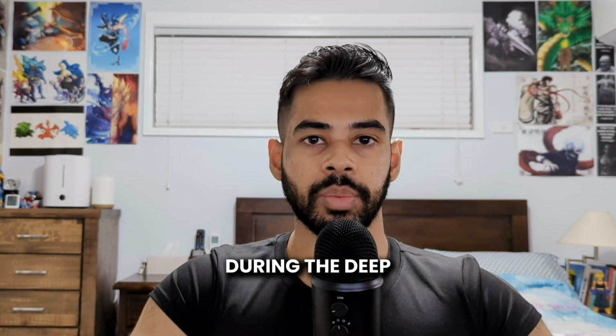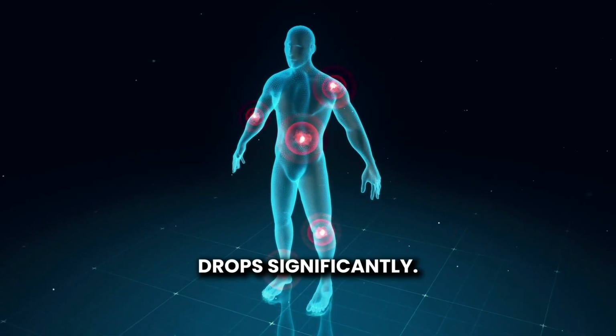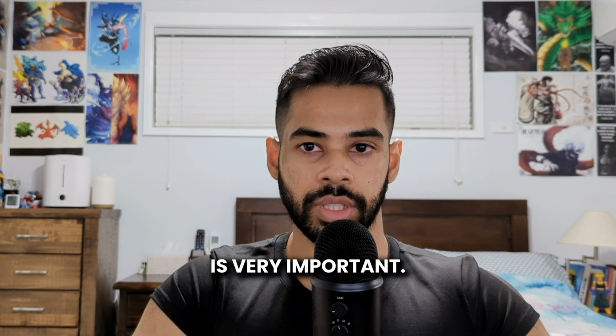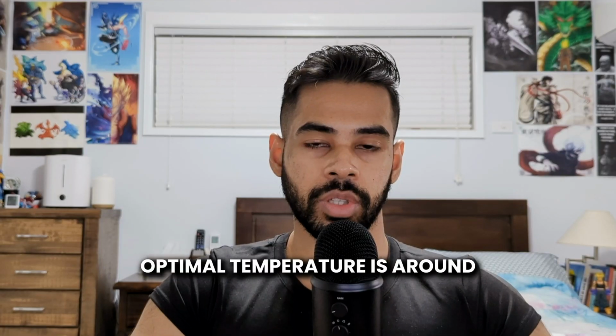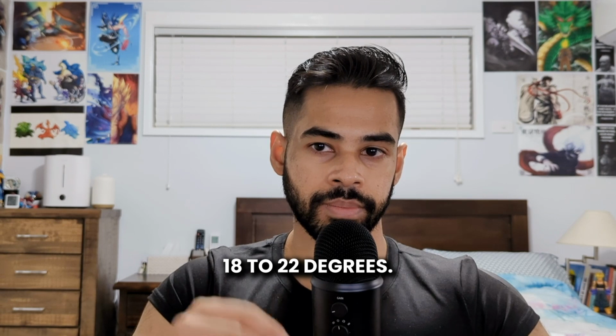Now, during the deep states of sleep, the body temperature drops significantly. So you don't want a room that is extremely hot or extremely cold. Hence thermoregulation is very important. Adjusting radiators or air cooling and ventilation is also very important. Usually the most optimal temperature is around 18 to 22 degrees.